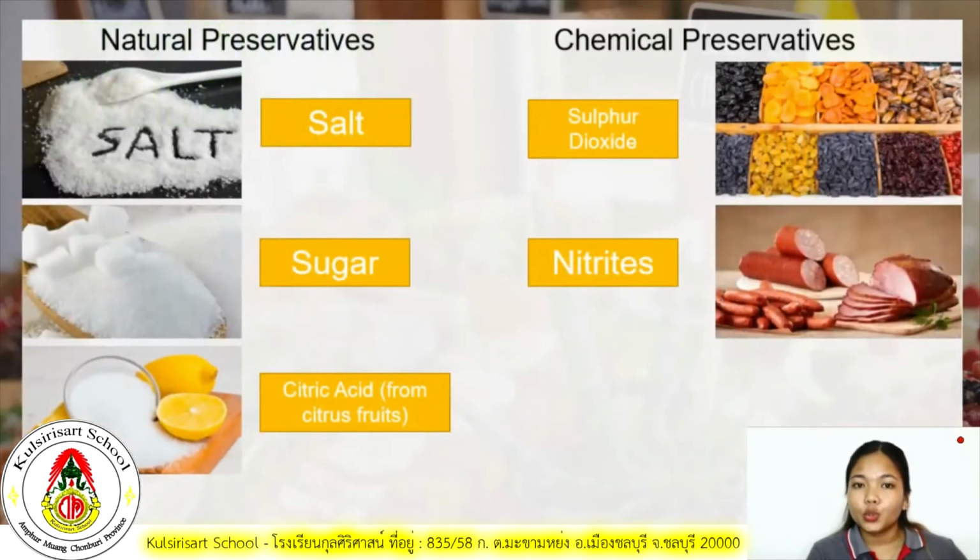Now we have here the two types of preservative. We have the first one, which is the natural preservative, and the chemical preservatives. Now, under natural preservatives, we have there the salt. Okay, salt is used to preserve foods. In the old age or before you were even born, large amount of salt is actually used to preserve meats, because then people still didn't have a refrigerator to keep their meats fresh. Now, in order for the meat to be fresh, or for them to keep them longer, our ancestors used salt to preserve the meat.